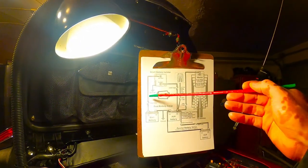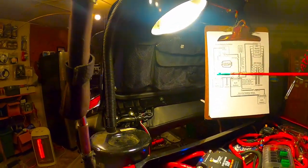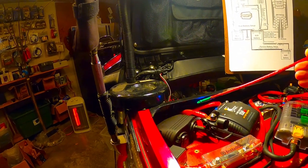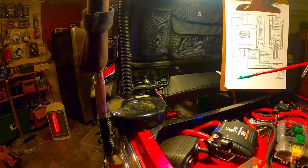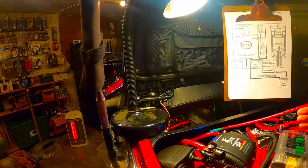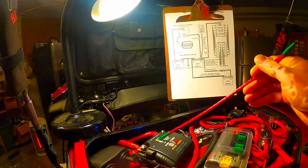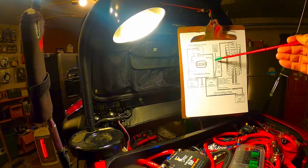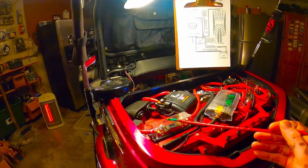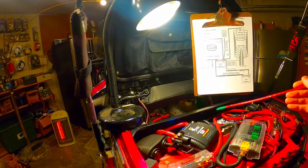From that 150 amp blade fuse, it goes to my isolator. My 150 amp isolator. So this is my primary, coming off the primary battery connection from that 150 blade fuse. And then here, I have a 4 gauge wire going from my auxiliary port from my isolator, and it's also connecting to a 150 amp fuse, which is here. Alright, from that 150 amp fuse, it is going directly to my secondary battery.